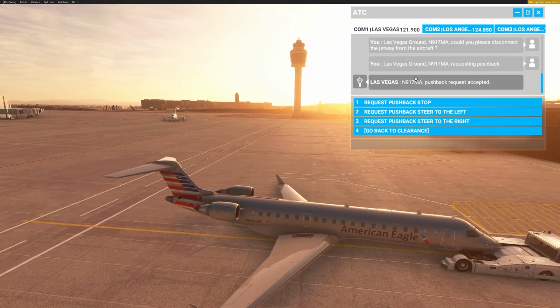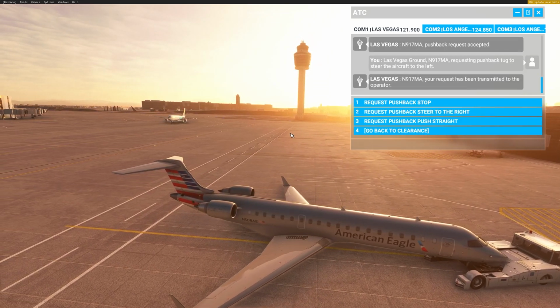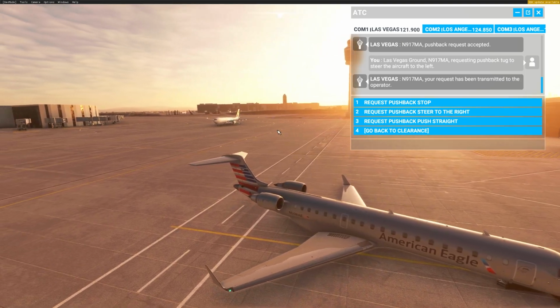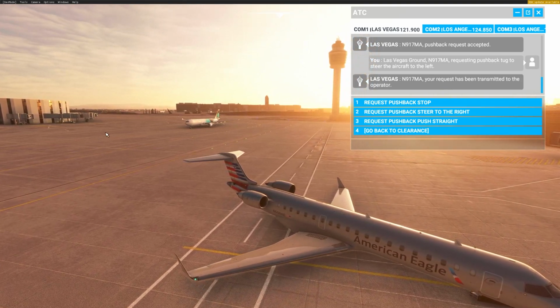Okay, pushback has started. Let's ask them to steer us to the left. And yeah, hopefully he's watching. Hopefully we got enough clearance for this. There's 2 separate taxiways there.